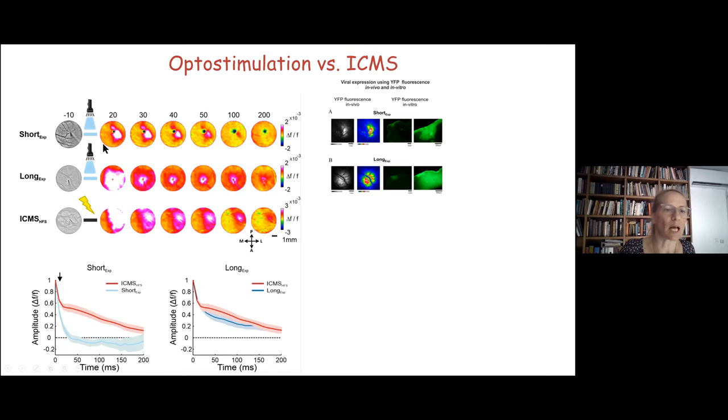And what we saw is that when you give this pulse of light in the case in which there was limited expression of the virus, you can see local activation. For the case where there was a large expression of the virus, you can see a very large activation in the primary visual cortex, which also reminds us of what is happening with the ICMS, the microstimulation, in this animal. Again, we can see very large activation. This is the ICMS at high frequency stimulation, so it can be more similar to what we did with the optostimulation.